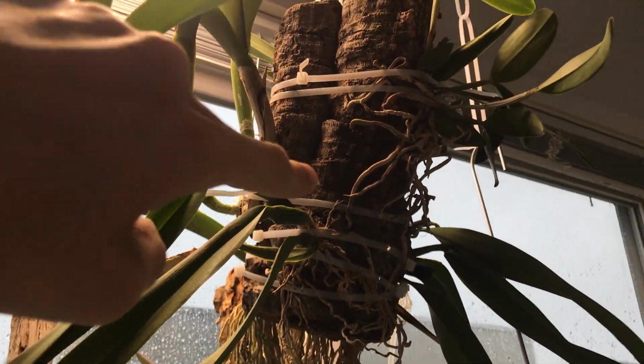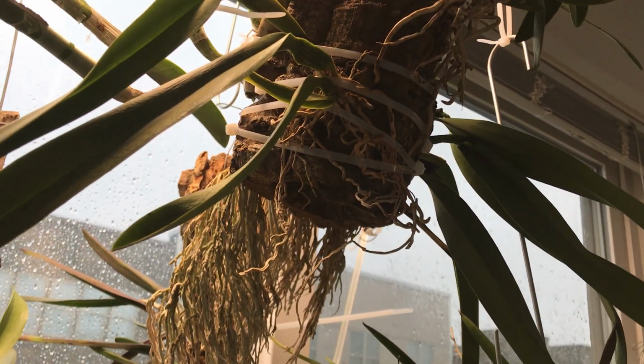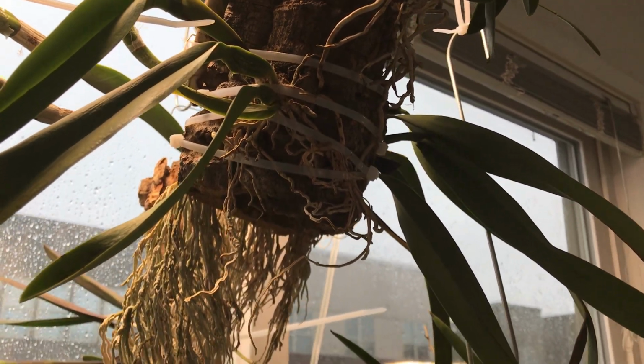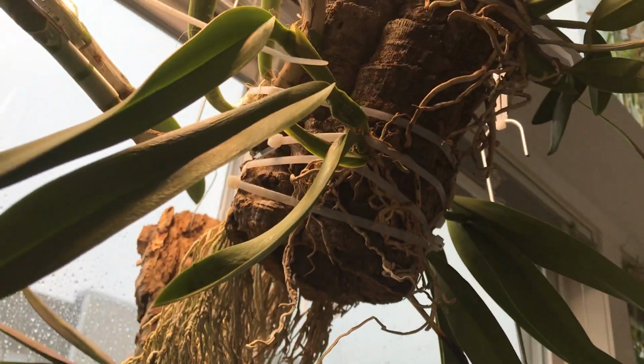And some Cattleya iricolor I got from Eucogenera last month, because they're supposed to be really fragrant, and I can't find it anywhere. And Eucogenera has it, and one of them is growing new roots. You definitely cannot see that with this light.